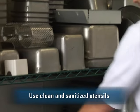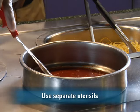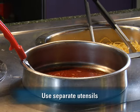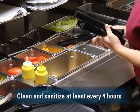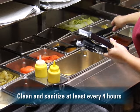Your staff should only use clean and sanitized utensils for serving. And they should use separate utensils for each food item, then clean and sanitize them properly after changing serving tasks. On top of that, the utensils should be cleaned and sanitized at least once every 4 hours during continuous use.